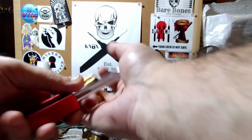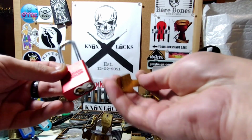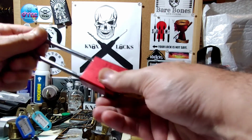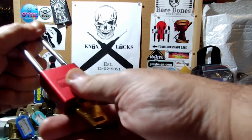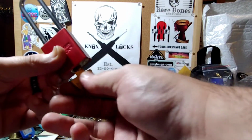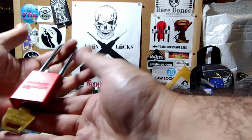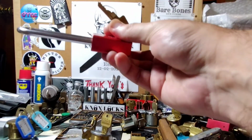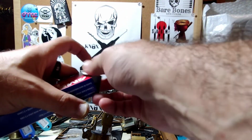Okay, here's the one, the long shackle. So we got an American Lock 1100 with the box. Functional. Okay, see what I'm talking about? You hear that snap? Alright, you don't get that with that Brady. You don't hear anything. Not the classic American Lock, that 1100 snap. You sure do not get that. But yeah, this baby's going to the grand giveaway.